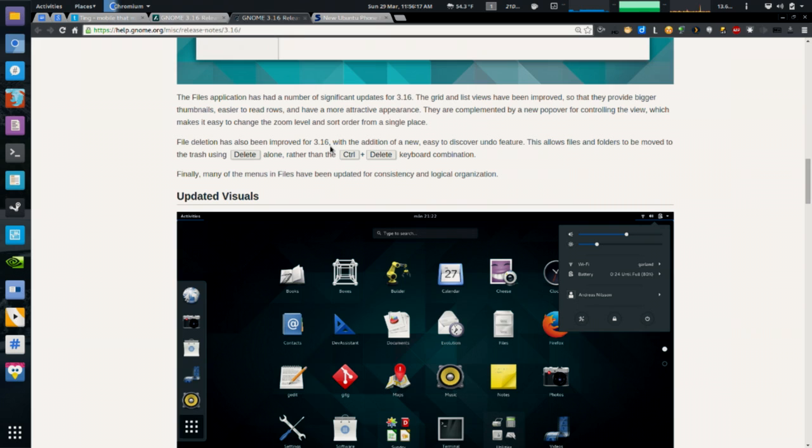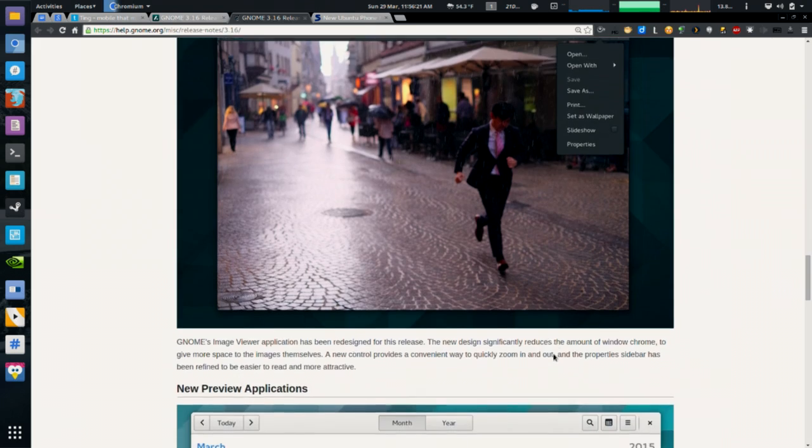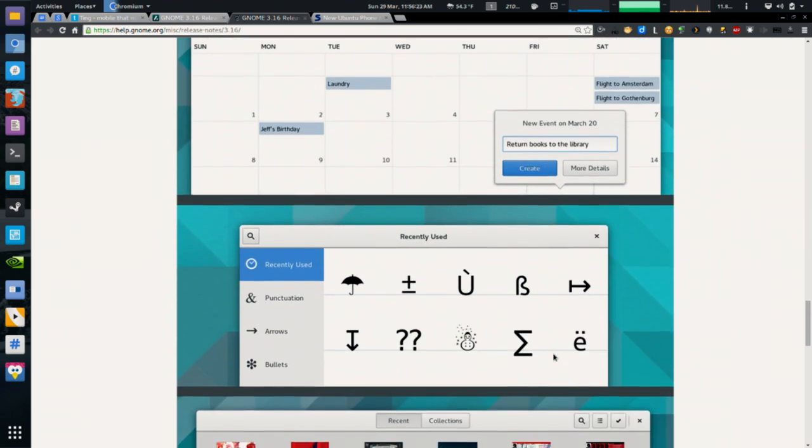And Gnome 3.16 looks like a really killer release. Both Plasma 5 and Gnome are getting in really good places now, and that's kind of exciting. So yeah, we'll have a link in the show notes if you guys want to check out all the new fancy features like the updated visuals or the new apps. And of course, there's also been some improvements in the technology too. It's not all just visual stuff.